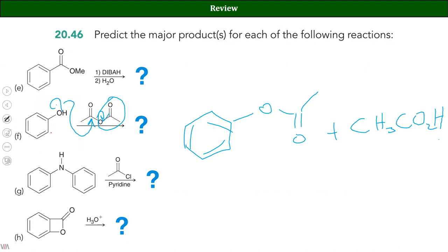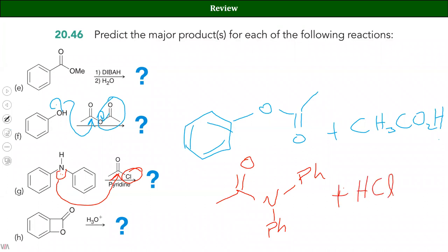So for G, what's our leaving group and what functional group are we going to end up with? Our leaving group is the chloride. We're replacing that with the nitrogen. Right, so it's all just identify your nucleophile, identify what the nucleophile's target is.